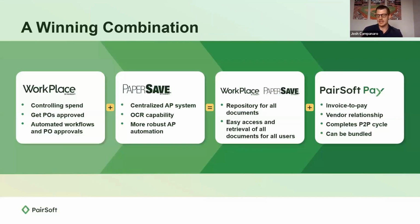So I know that the audience is a little bit of a mix here. We have some folks that are currently using our Workplace solution. We have some folks using PaperSave. Really, the goal is to let you know that these can be utilized hand in hand and all the way through getting requisitions approved to purchase orders going out to your vendors, really controlling that spend from the very top level through the processing of invoices, matching invoices to purchase orders inside of the ERP, really robust AP automation solution.